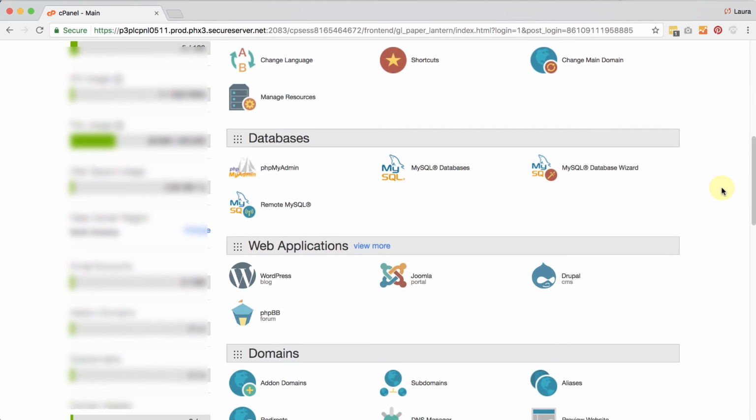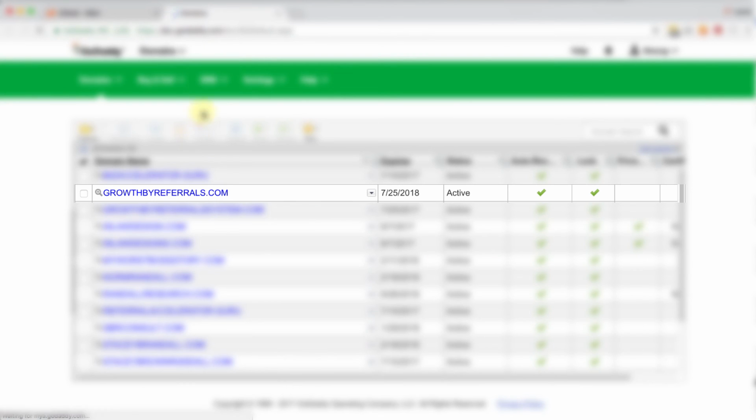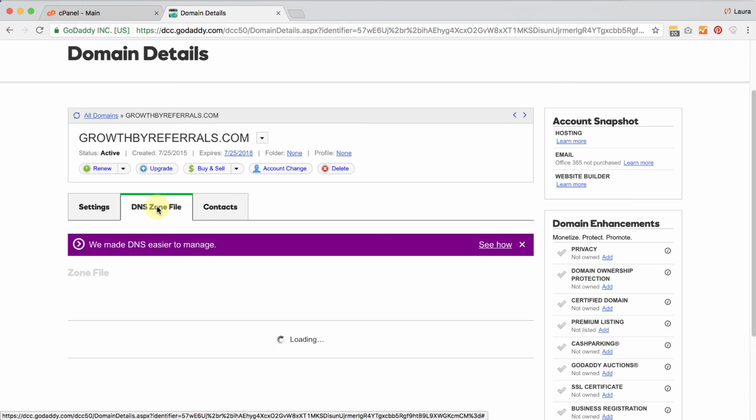But let's go down to domains, and actually GoDaddy, when I click on DNS Manager, will open up a new window that looks different than most control panels. Control panel usually has all the settings within control panel for DNS Manager, but GoDaddy does it a little bit differently. So we're going to look at what GoDaddy looks like. And if we click on the growthbyreferrals.com URL, then we're going to go to the DNS zone file.